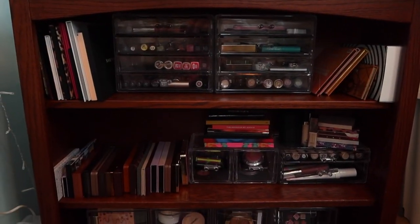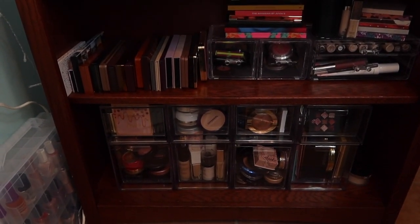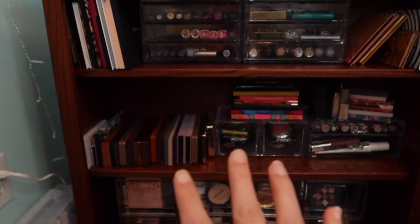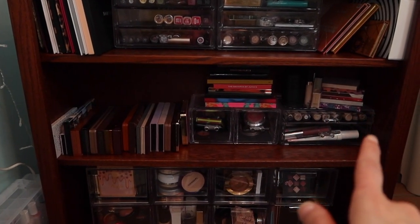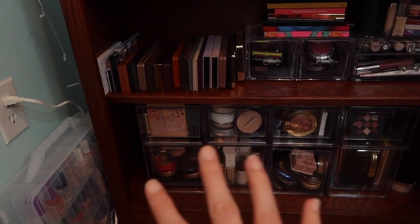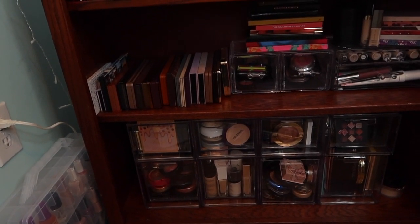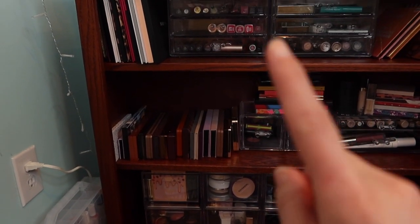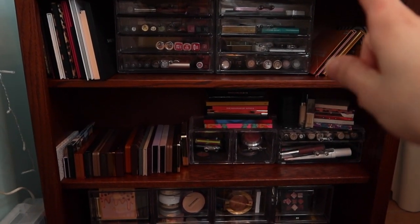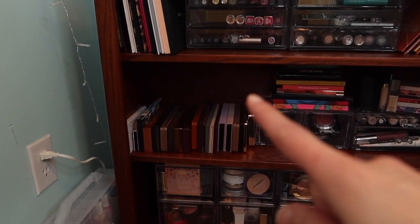Here is an overview of my makeup collection. Okay, so lips, eyeshadows, the Neglected makeup, concealers, Project Pan, potential items, and then face palettes, products, all that stuff. So I think we are going to skip the lips, skip the little eye things, and probably just skip all these palettes on the top, and we'll start with this second shelf.